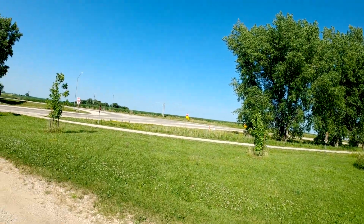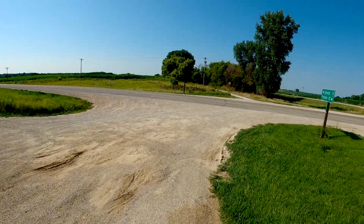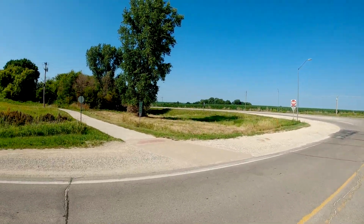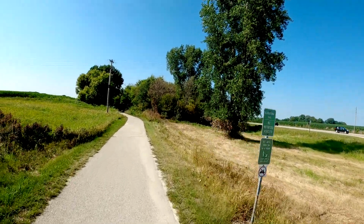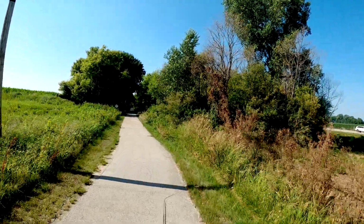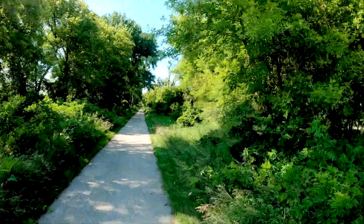The trail is asphalt, and I think it's open year-round for biking, hiking, jogging, cross-country skiing, whatever you're into. And I'm just going to go north a little ways on the trail. I don't think I've done a video of this trail yet. If I did, it would have been this north route. And we'll just go down here a ways just to give you an idea what this looks like.